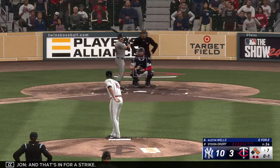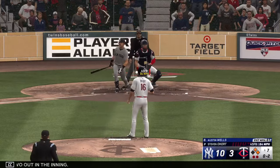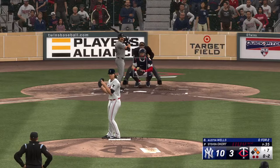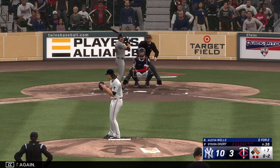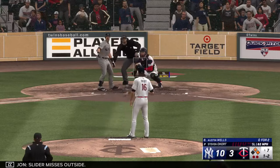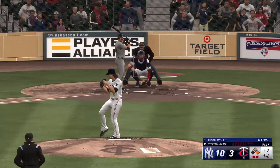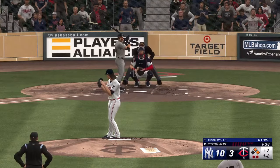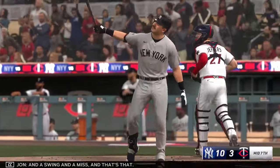And that's in for a strike. Stanton at second, Torres at first. Two out of the inning. Deals, and they'll do it again. And a pitch. Slider misses outside. The pitch, and a swing and a miss. And that's that.